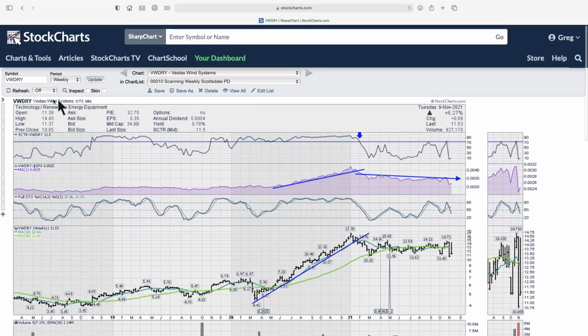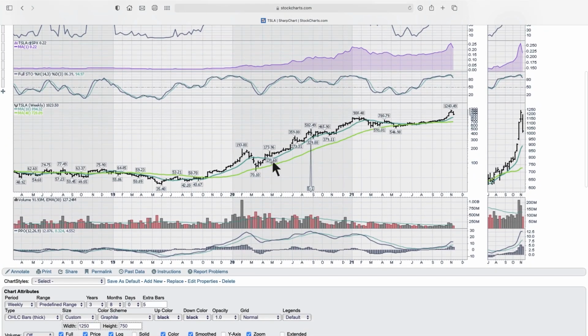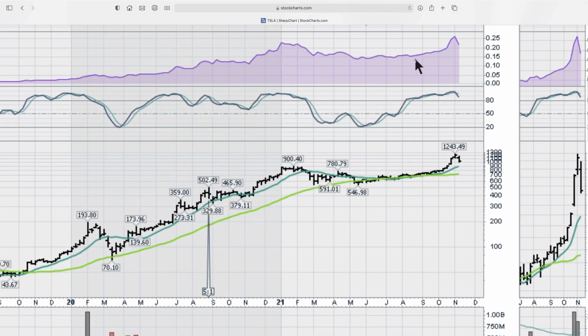So let's go pick up a stock like Tesla and just put it on here because we've just had a recent run. So the stock had a big run up, sold off at 900, came down to 546. You have a trend line down here that's starting to break. You buy back in, it's run up. Now it goes up to 1250, and now it's starting to roll over. And what's happening here on your relative strength?